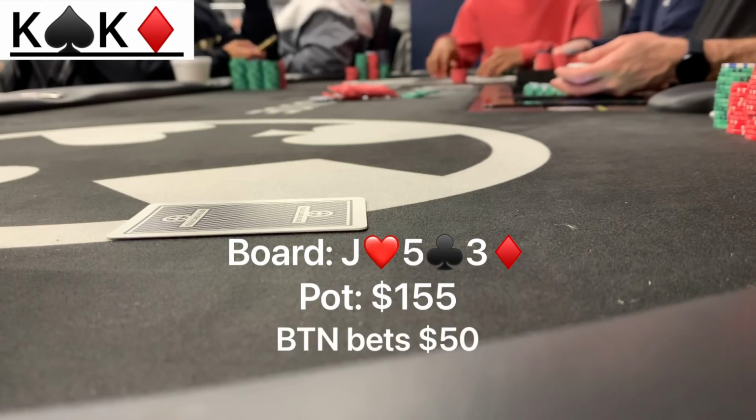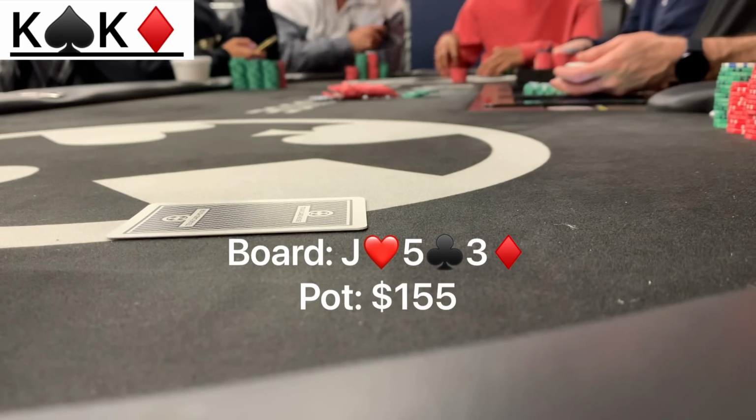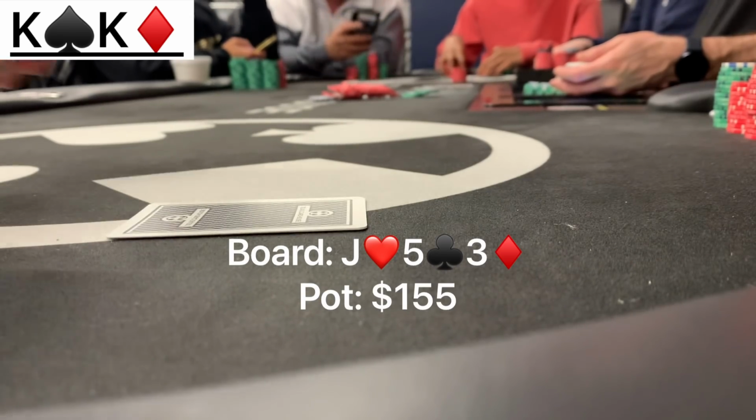Checks to the button, who puts in a bet of $50. So we trap pre-flop, and we just called here with pocket kings. We got a great board, jack high board. I think I should always be putting in a raise here, probably to 175 or 200, trying to get it all in here with the button.